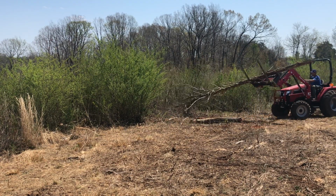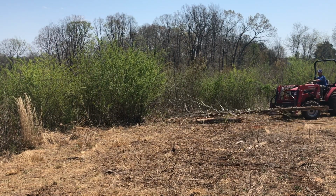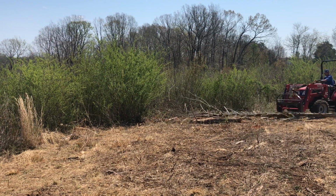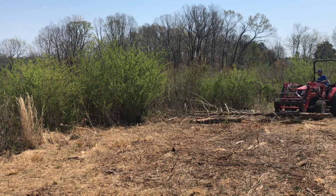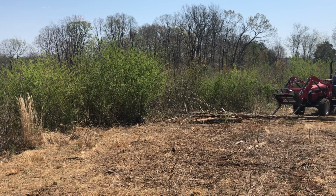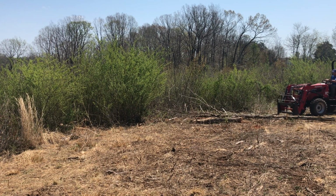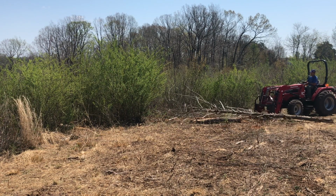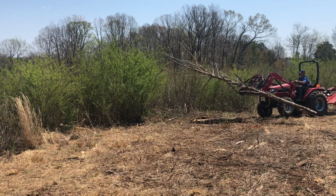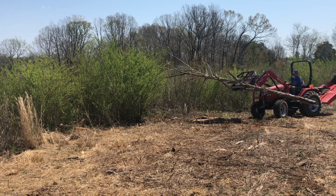But my tractor's a Mahindra 2638. It's a 38 horse four-wheel drive tractor, and I'm mowing with a 5-foot standard duty rotary cutter on the back. But the tractor's really come in handy. I couldn't do it without having some kind of piece of equipment, so it was well worth the money spent for this project. These forks are going to come in handy later in the build. I think for $500, it was well worth the money to get those.